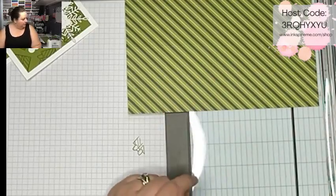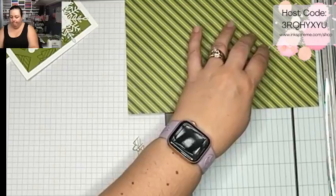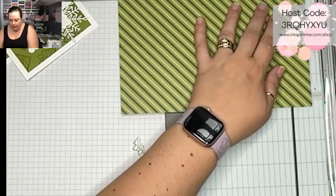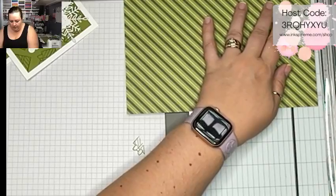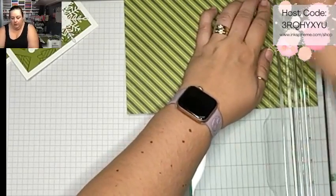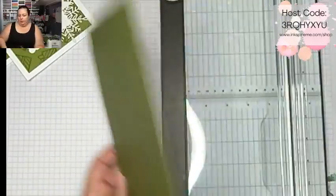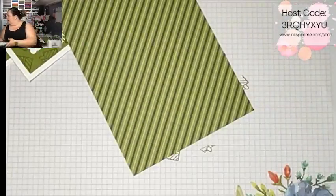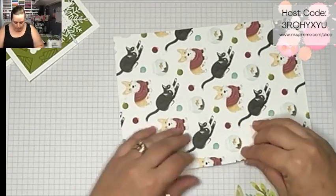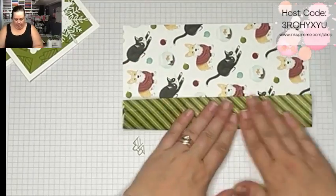Now I have to think about this. It's been a while since I've made a bag. I think I only need it to be 1, so we're going to go 1.5. Oops. So I'm going to score it all the way across at 1.5. And I think that's going to work. So I'm going to put my trimmer to the side. And then we are going to fold along all of those score lines.